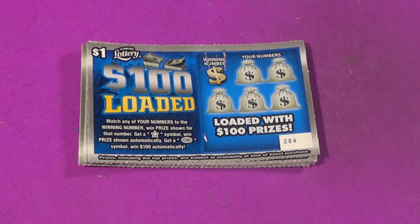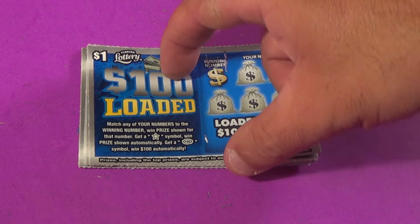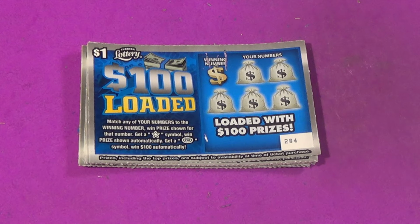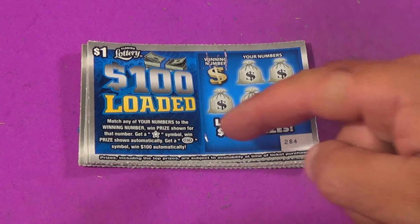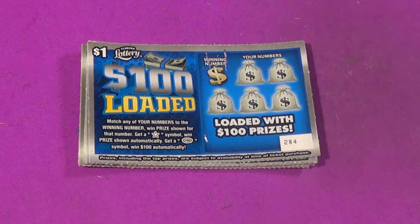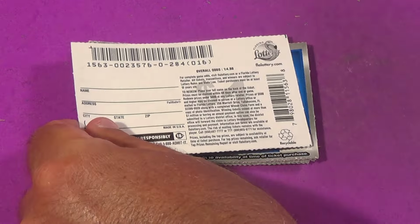Scratchers on Saturday with Scratchers on other days. And we've got the brand new tickets that came out here in this state yesterday. We're going to start off with 10 of the new $1, $100 loaded. With this ticket, we want to match the winning number or find the star symbol to automatically win, or the $100 burst to automatically win $100. And the overall odds, if you can read it, are 1 in 4.98.